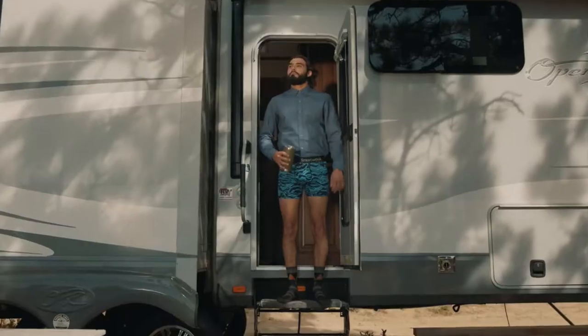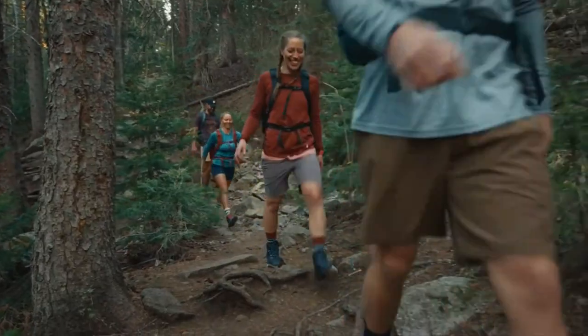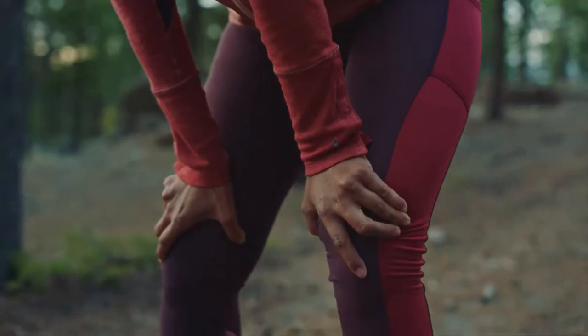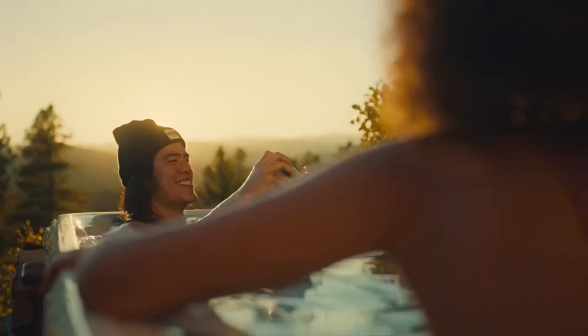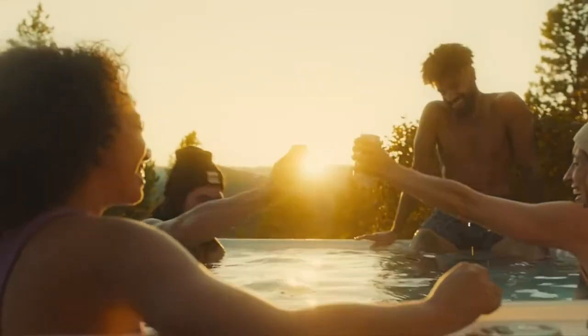Get out there, however you get out there. See what nature has to offer, even if it's your nature to just kick back. Or get out of your comfort zone while staying in your comfort zone. Just as long as you get outside, feel good, and do what feels natural.